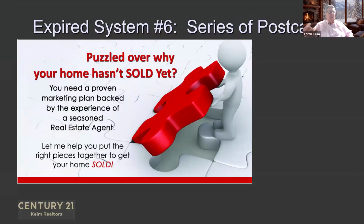Another one that we tried, this didn't work quite as well, but to kind of give you an idea that sometimes properties don't go back on the market as quickly. We would set them up in our CRM where we'd send out 6 or 7 postcards over a 2-week period. The first 3 days, I got a postcard every day, and we had a different one for each day. "Puzzled over why your home hasn't sold yet? You need a proven marketing plan backed by experience of a seasoned real estate agent or one of the top real estate agents in the Lehigh Valley, whatever you want to say. Let me help you put the right pieces together, get your home sold."